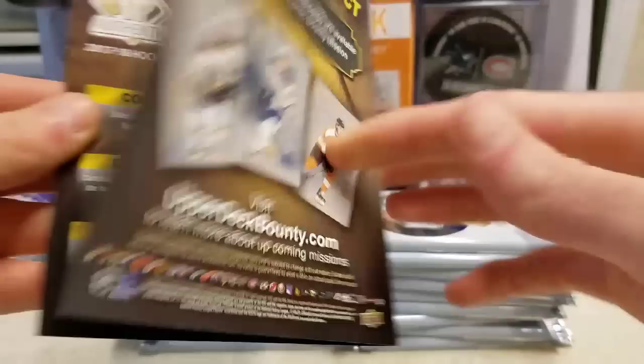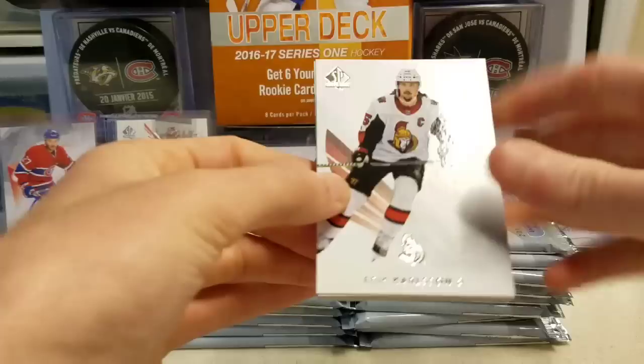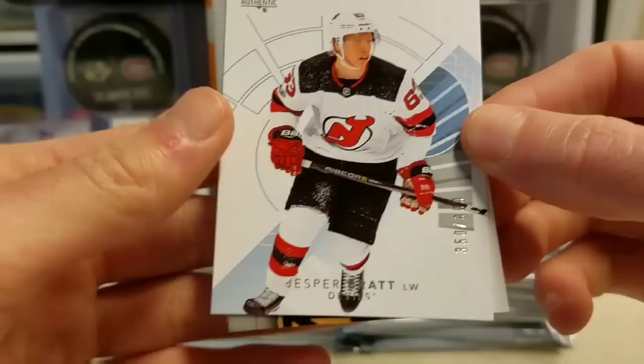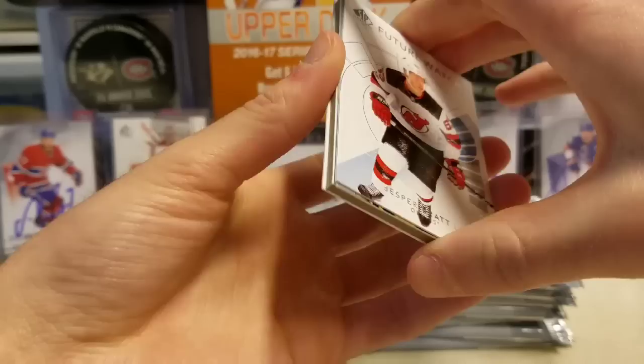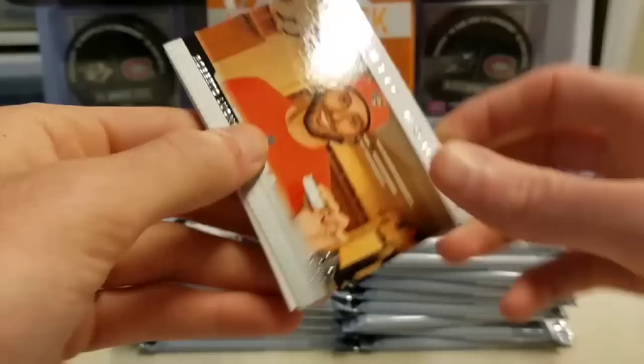Alright, so first pack. If I see a patch, I will leave it for the end. The base cards are amazing every year. It doesn't disappoint. Erik Karlsson, Christian Dvorak. Oh, Future Watch of Jesper Fast right in the first pack. So it's numbered 350 out of 999. So right off the bat, we have a super nice Future Watch. And an Authentic Moments of Roberto Luongo. Very nice. And the rest is base.